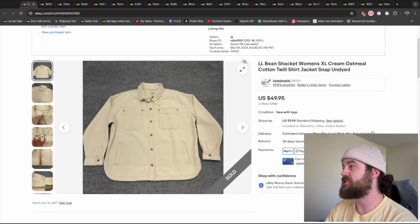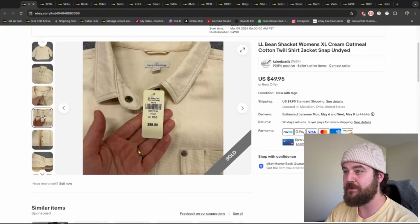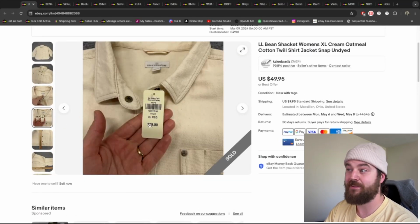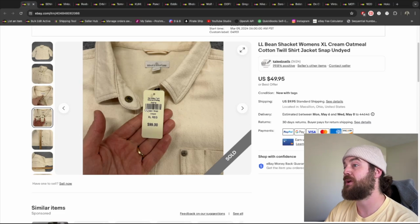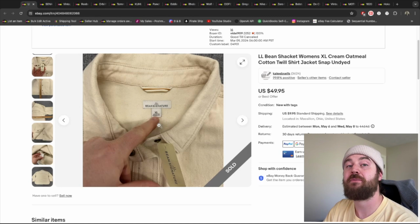This LL Bean women's jacket sold in just over a month for $44 plus shipping. It was new with tags, which definitely helped the value. The retail price was $100 on this. And this was from the LL Bean signature line. I remember paying about $15 for this item.